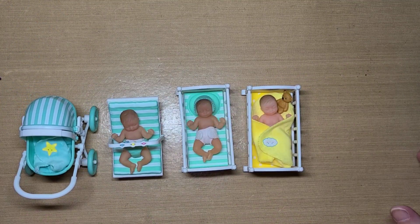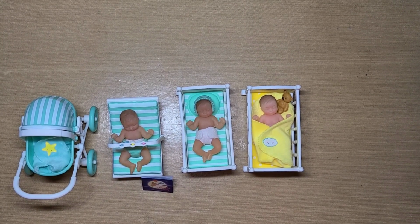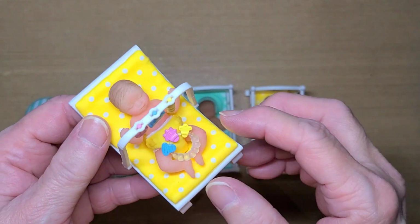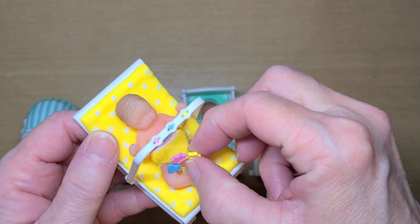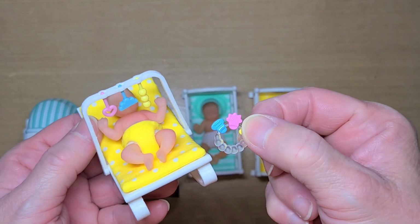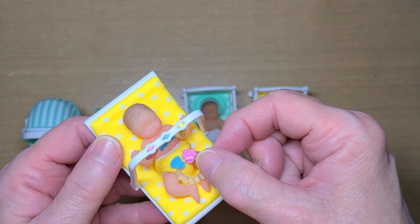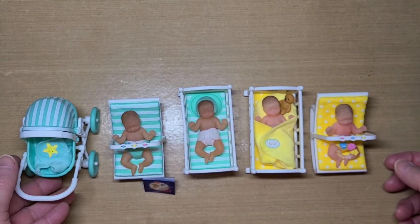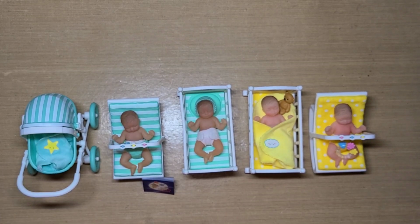Let me pause you this time. We're going to go get the one I have, and I'll show you what it is. I'll be right back. Let's see if I can pause it instead of turn it off. Okay, this is the one I already had, and it has a little teething ring that goes with it. And there we go. Oh, I'm so excited.